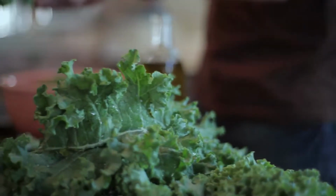I've got a couple of kids coming over for dinner tonight, and it's always a struggle to get kids to eat their dark leafy greens. I know when I was a kid, I didn't like collards, I didn't like kale. Of course, I love them now, but it took a couple years. This is a really easy way to get anyone to fall in love with kale. We're gonna make kale chips.